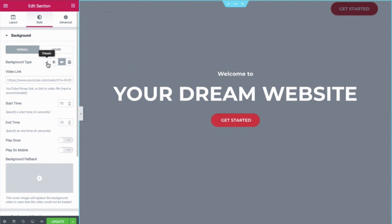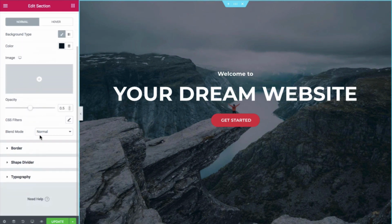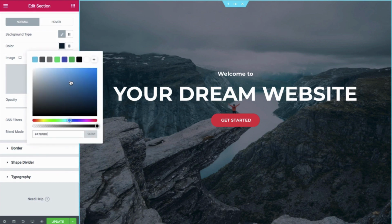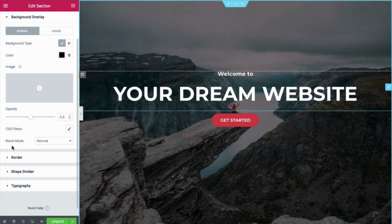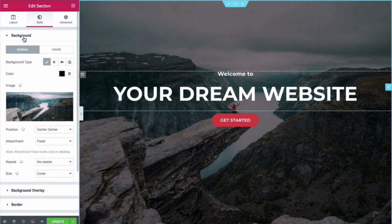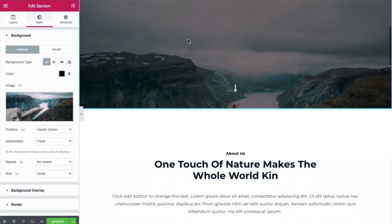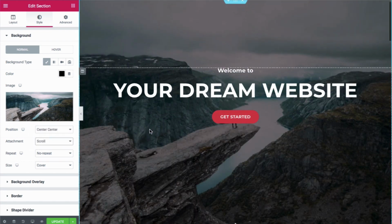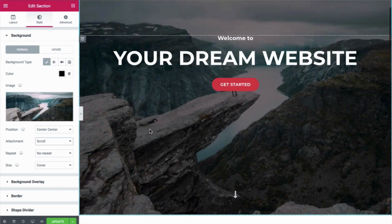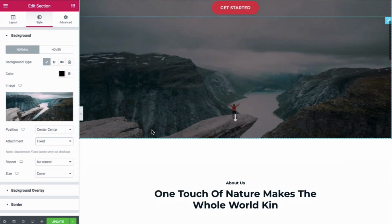Now let's go back to classic. And for the background overlay, you can also change, we have it set to black, but you can set it to any color, which is cool too. Pretty cool, right? So we'll go back to black, but you get the idea. And if you scroll up back to background and you select attachment fixed, you see how the image is a parallax effect? As you scroll, it stays in the background. You can change that to scroll and it'll stay. So we'll leave that at fixed, which I think looks a lot better.